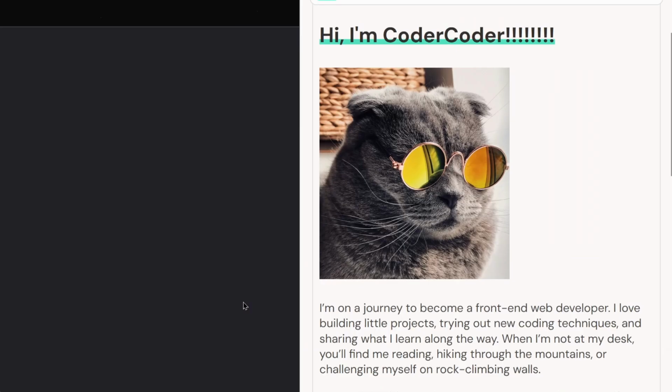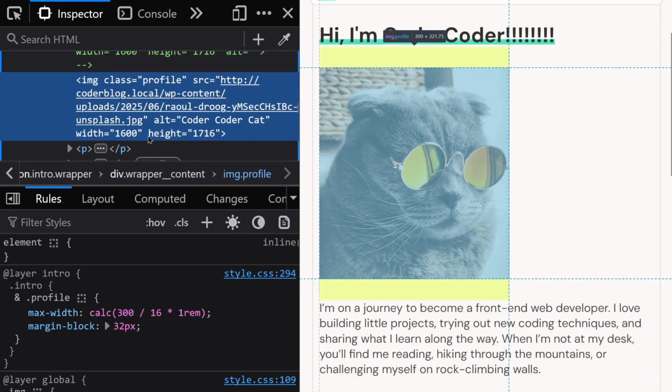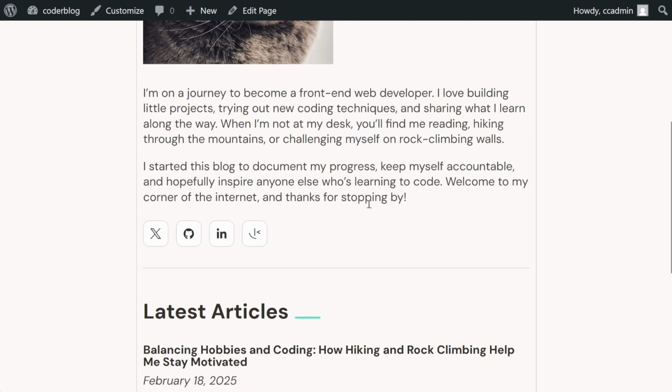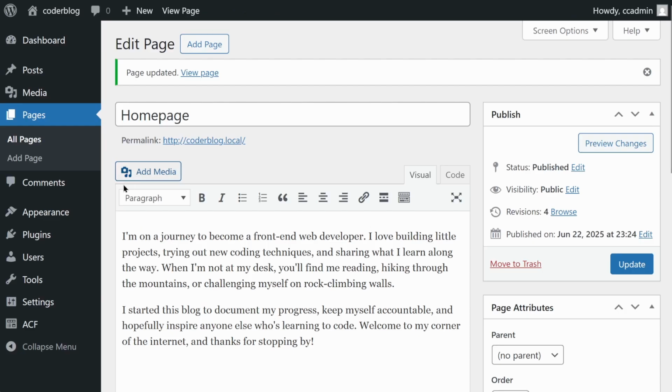And I'm going to inspect this just to make sure things are loading, all the attributes. It looks like it is. So here's the alt text, coder cat, width of 1600, height of 1716. So that's looking pretty good. And then we have this coming from the paragraphs that we added in the WYSIWYG.